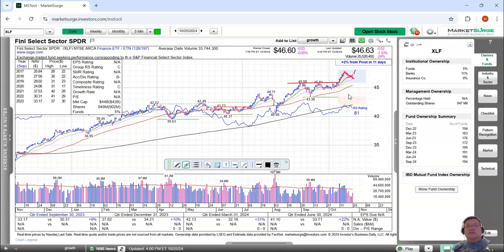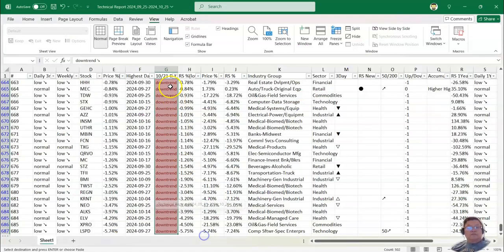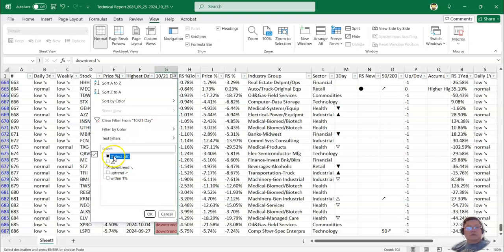Just keep that in mind. We're going to look at some financial stocks. Generally, I set my stop near the 10-day, especially after a breakout. If they're still in the base, it might be a little bit lower because it's harder to find a good level. Anyhow, let's start looking at some financials. If I go back to this list here, I'm going to take out all of this.